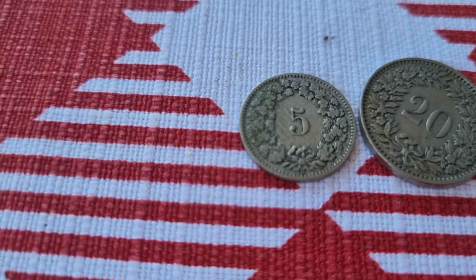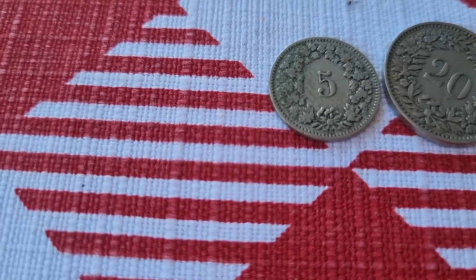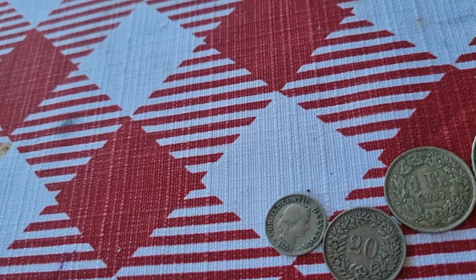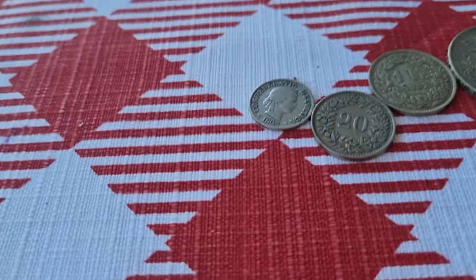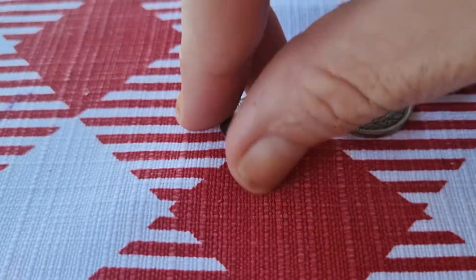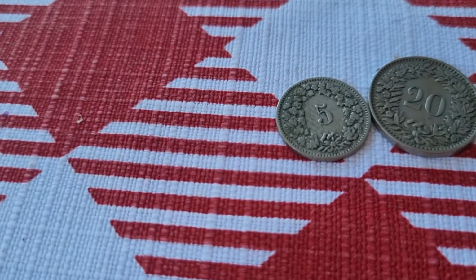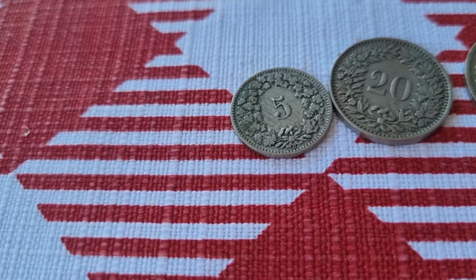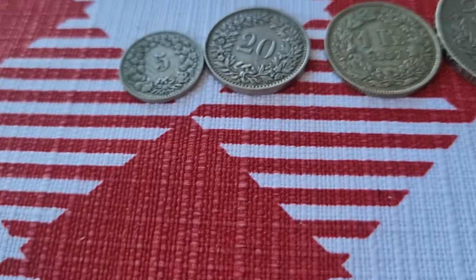So this is a 5. It doesn't have an F on it. It doesn't have FR. I didn't write down the year for this. So what do we have here? 1908. What I did write down was you'd probably pick one up for about $3. It's 90% silver. They made 200,000 apparently. But I've seen them for $3, so they must be, I guess, not that popular. You'd think it'd be worth more.